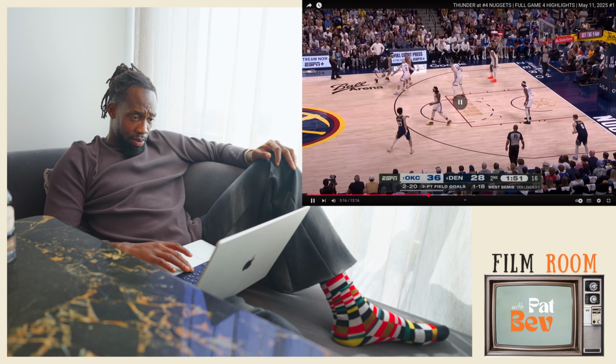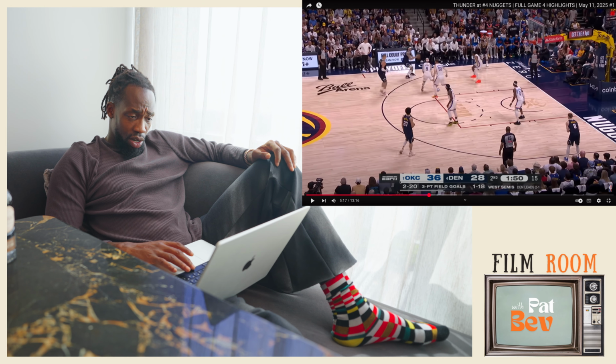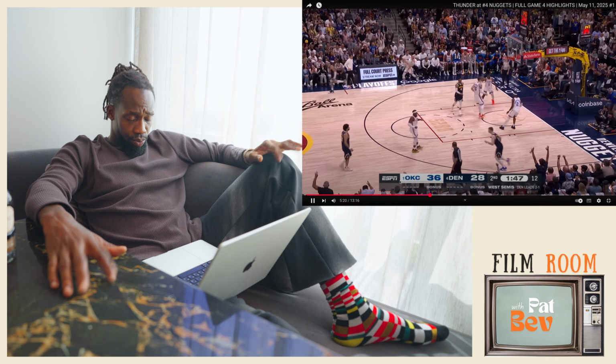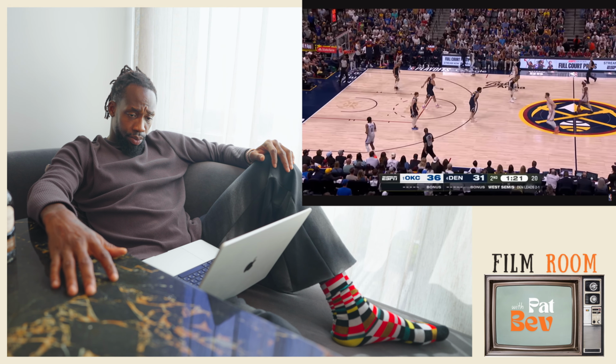Okay, we got what we got. We got wing pick and roll again, another under, ready to shoot it. Right, that's one of the R's. Aaron Gordon, the improved three-point shooter. Have to search out if that goes in.